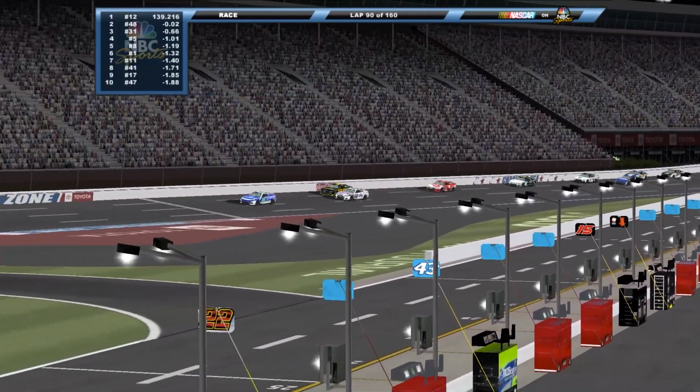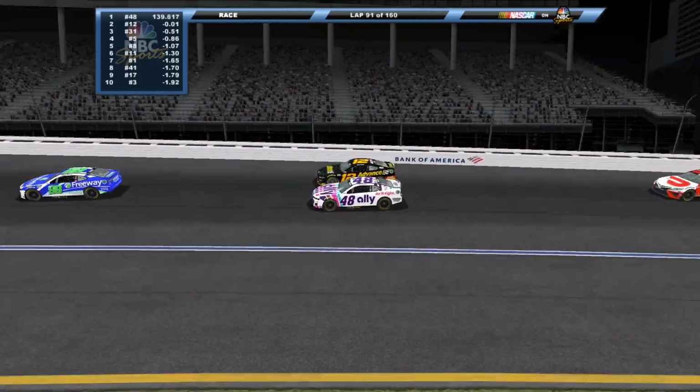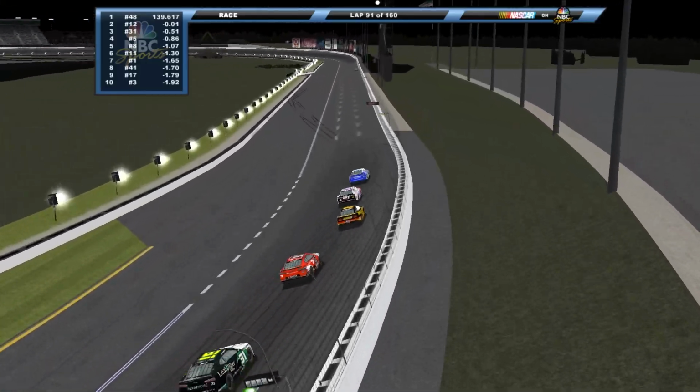Out of turn 4, still side by side. You can see that number 12 definitely has competitive speed because Blaney is able to hold his own on the outside. They continue side by side down into turn 1. This time, though, Blaney is going to be cleared by that number 48.